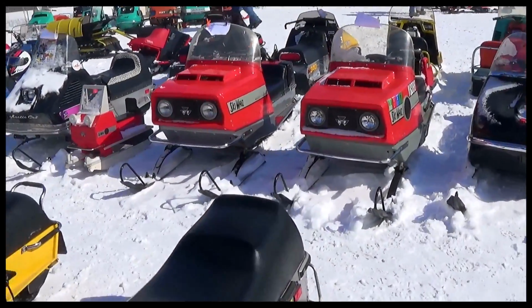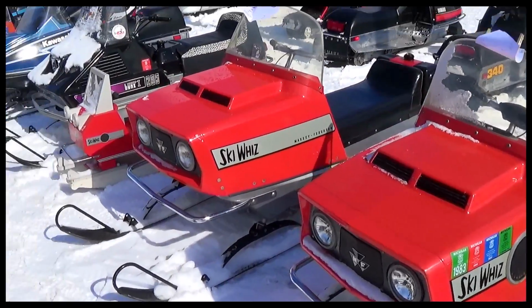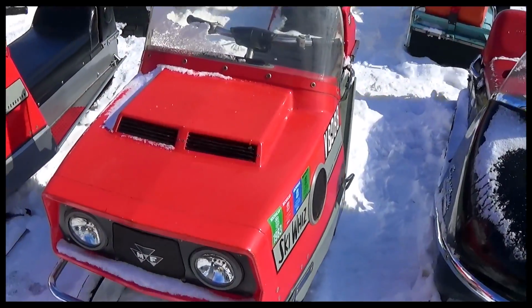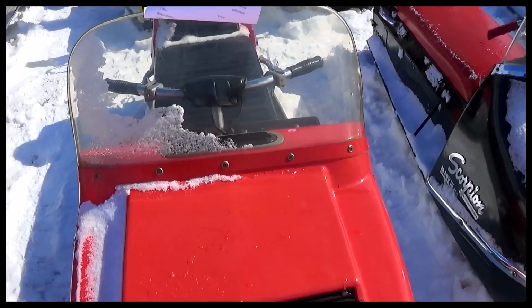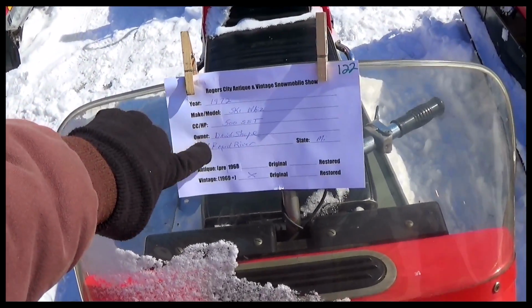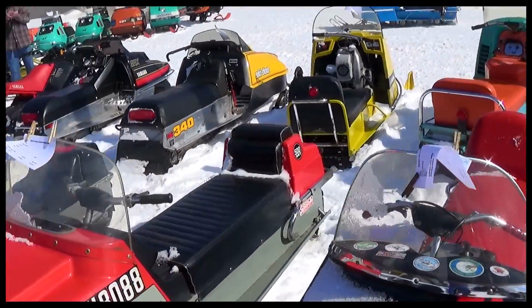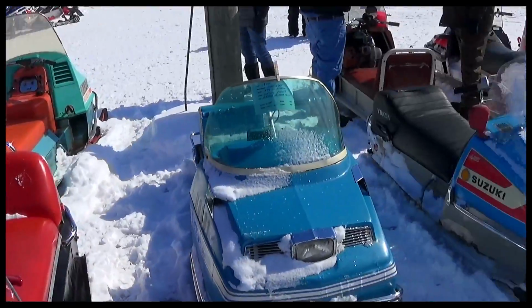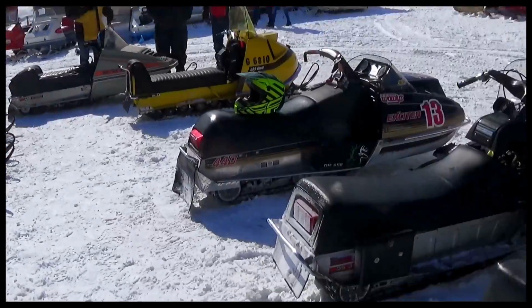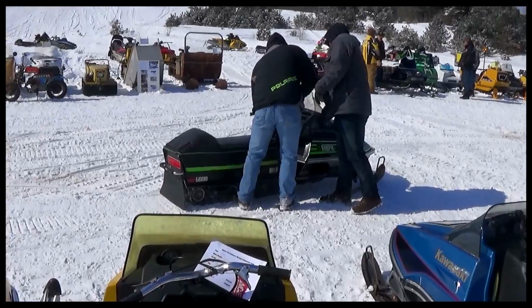Massey Ferguson, the tractor. Scorpions, no jets, Skidoos, Suzuki. Bunch of those. Kawasaki. And it's El Tigre.